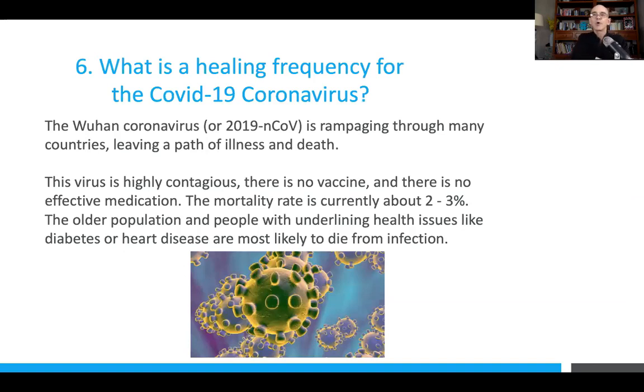Okay, now this is the hot topic at the moment around the world. It's the coronavirus, the COVID 2019. The Wuhan coronavirus is thrashing through the world. It's rampaging. It's leaving a path of illness and death. It's gone to countries which were very unlikely to reach, non-Asian countries. I've talked about Italy, we've had Iran, Australia, America. And unfortunately, it spreads. It knows how to leap from person to person.